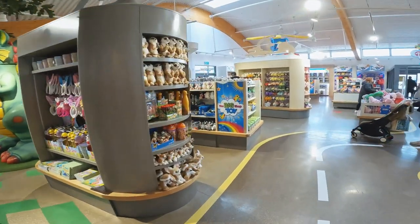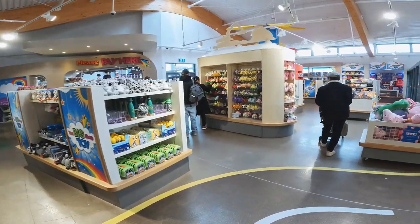So they have a big merchandise and toy shop on the exit here. All kinds of stuff.